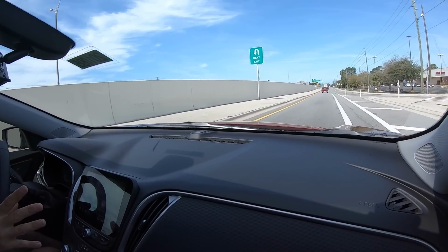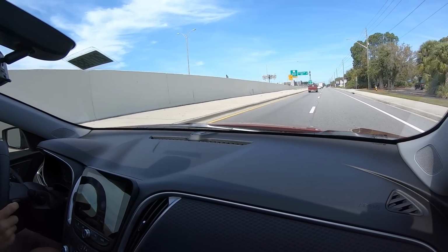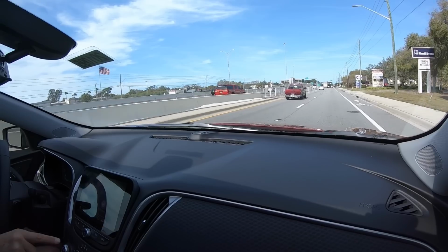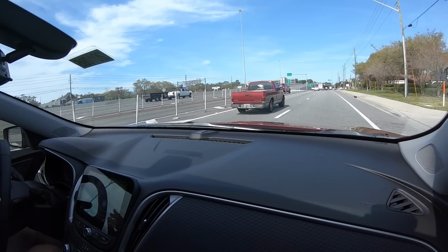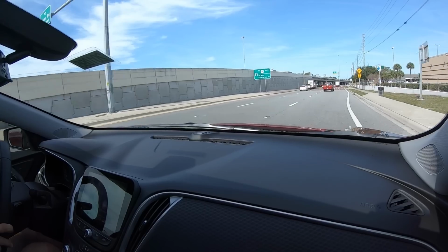Still creeped out by the cloth fabric on this RS trim. They could have gone with so many different pieces of material. I don't know why they chose that. The good news is that new 8-inch infotainment system screen, easy to see, easy to get to, and very nice clear graphics on it. The armrests are at a good height. They're just on the harder side.